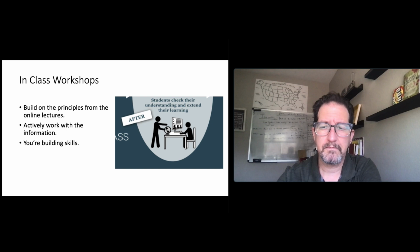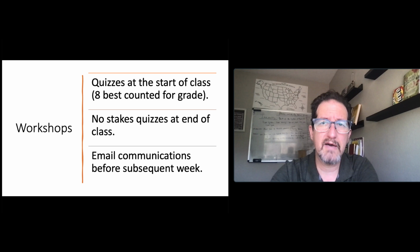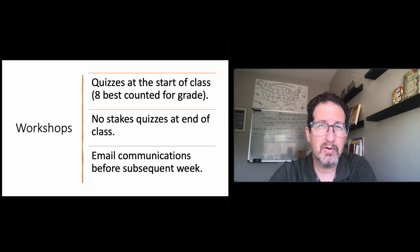Now the workshops are going to be sort of structured where we have quizzes at the start, so that first 15 minutes of basically every class. We're going to have quizzes. We're going to count the best 8 quizzes of about 11 that you're going to be taking throughout the course. The quizzes at the start are for part of your grade, so they're important, obviously.